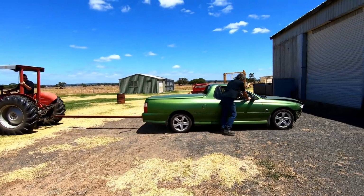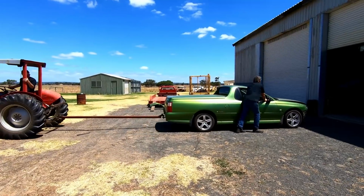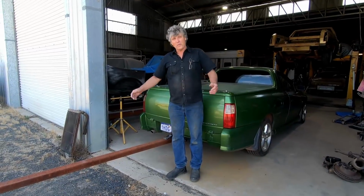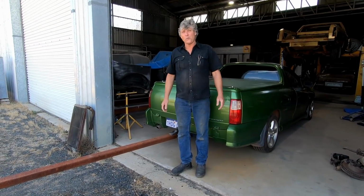You can see now making the drawbar made perfect sense because it just makes it so much easier to move a disabled car around. We've got the brakes on the tractor, we've got the power of the tractor, and we did it all at walking pace. It was great.